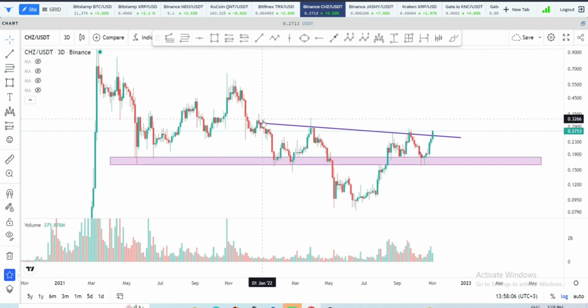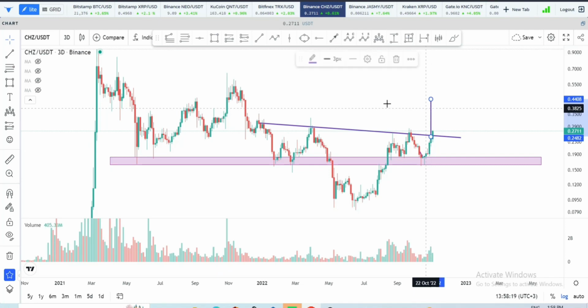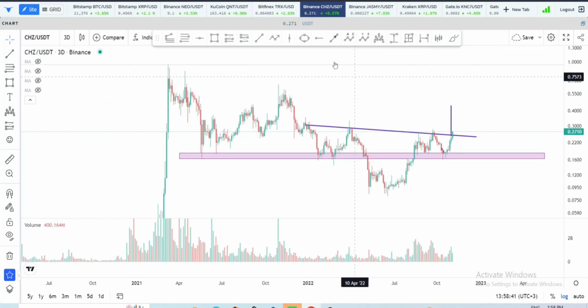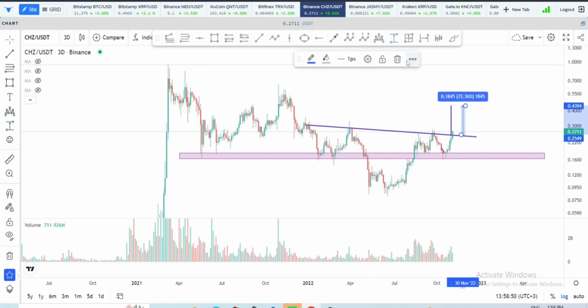So we are looking at this inverse head and shoulders pattern, as I mentioned right here, and the price target for this inverse head and shoulders pattern is from the neckline right here to the very top of the head, which in this case is not the top, it's the bottom actually, right? And then our price target here is something like 44 cents, 45 cents thereabout, right? So it's not really much in terms of crypto, because when you take a look at it from a percentage standpoint right here, that's something like 73%. That is okay, right? Not too bad.